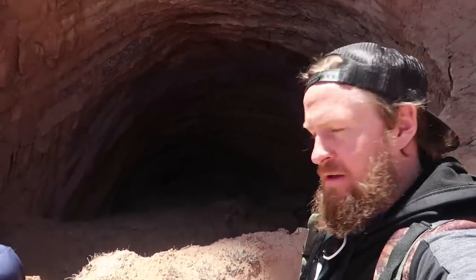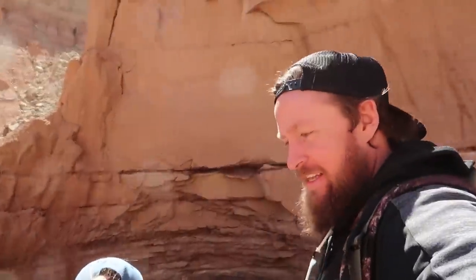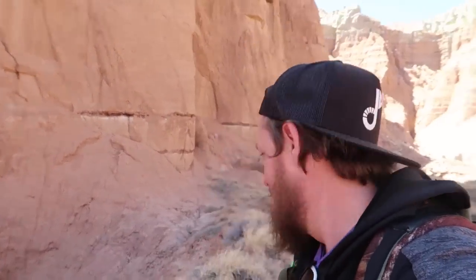Look out! That little guy makes me nervous. He gets too close to the edge. Just getting close to the edge, I keep thinking that this is just gonna fall in. It scares me so much. I thought that fell in, then what's stopping this from falling in?